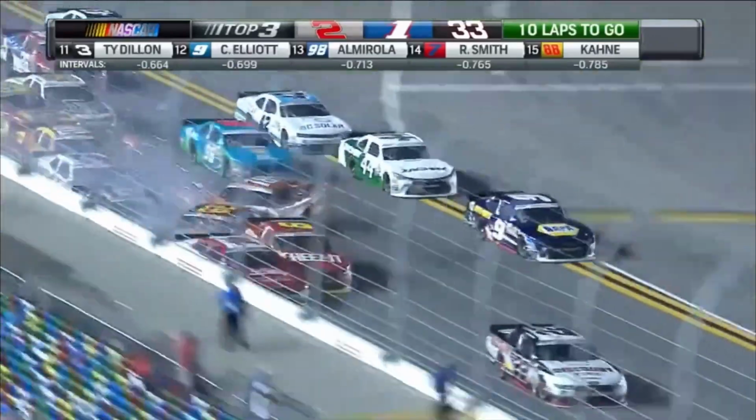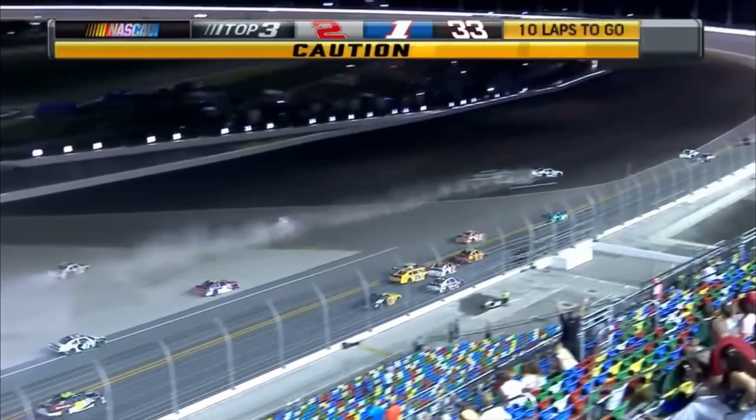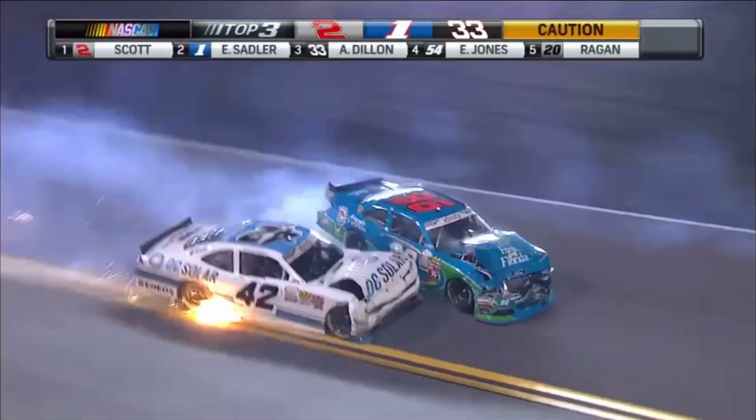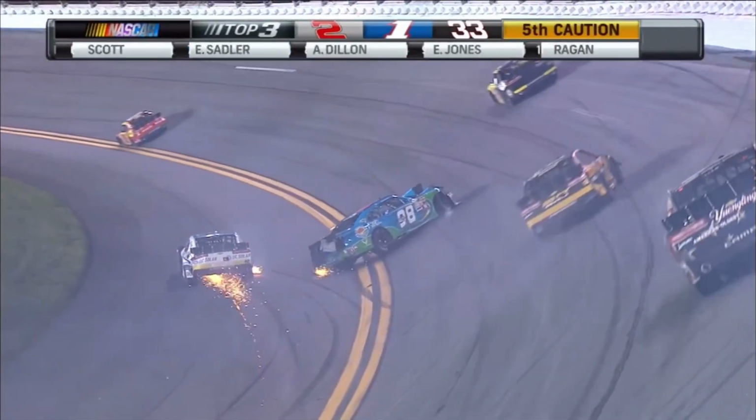And around goes the pack in the middle. Darrell Wallace Jr. gets caught up. The big one happens just as they go through the tri-oval. Back up into the wall hard, Brendan Poole. Eric Almirola caught up in this in the 98. The caution comes out.